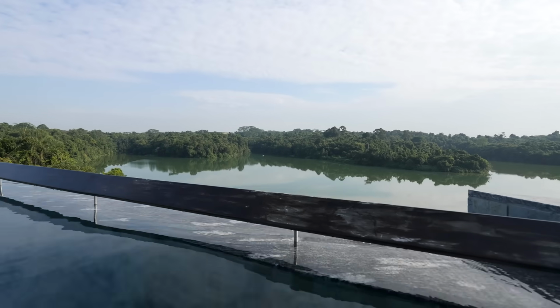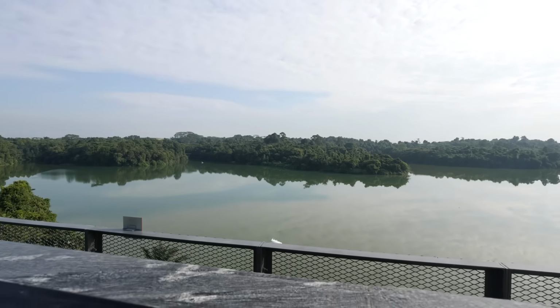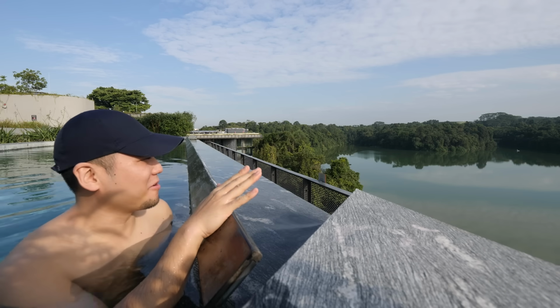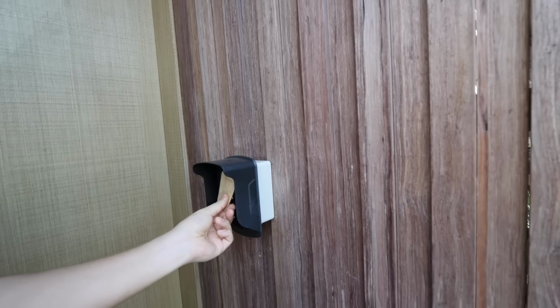Wow, check out the view. It's really unreal that they made a hotel inside a jungle, and I see no buildings at all. And this is quite rare in Singapore. Okay, guess what's inside this treehouse? It's gonna amaze you.